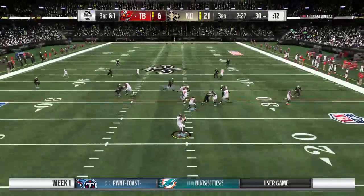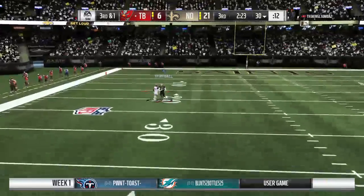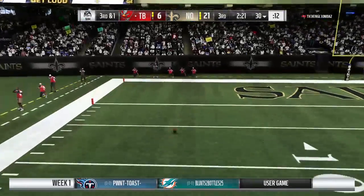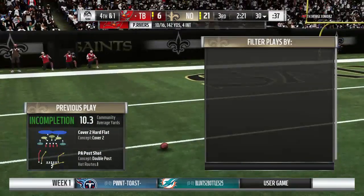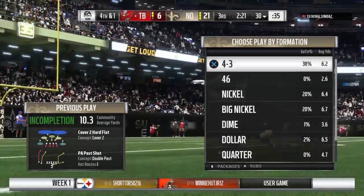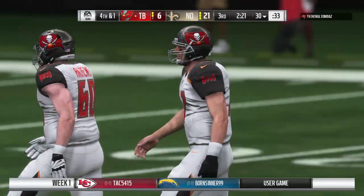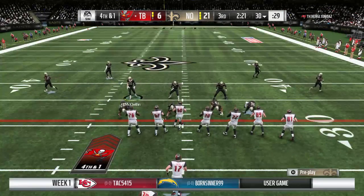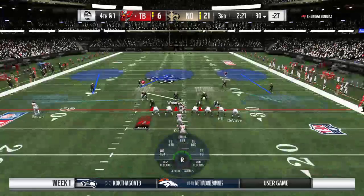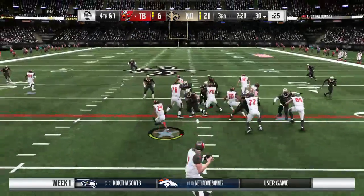On 3rd and 1, here's Rivers. He's going deep for Brown. And that one incomplete. Had some position but couldn't hold on, and it brings up 4th down. This defense is continuing to contest every deep ball that is thrown downfield. And, look, it doesn't matter whether you're playing man or zone. Eventually that becomes man-on-man, and you've got to trust yourself and go up at that moment of truth and make a play on the football.